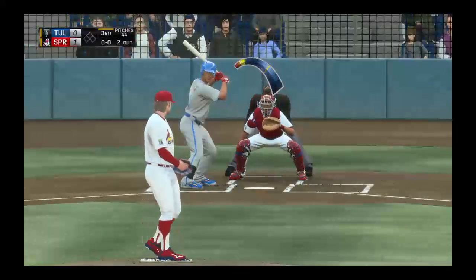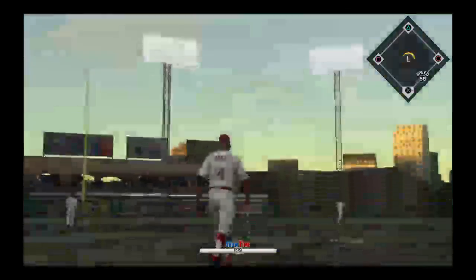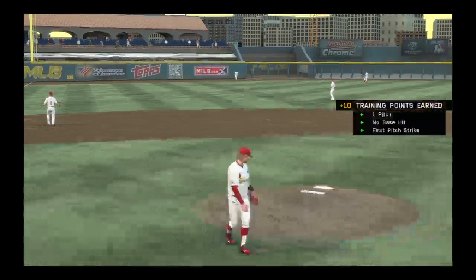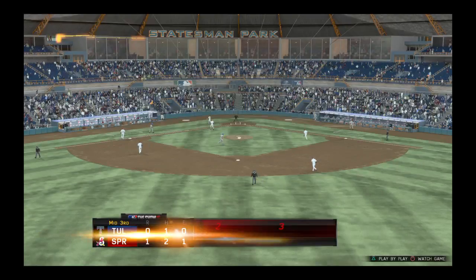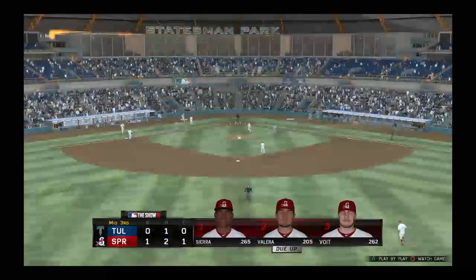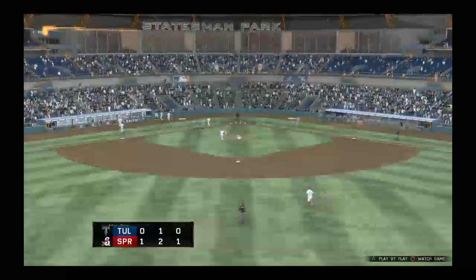Ready to deliver. Here's the first pitch. That's lifted the other way out to left. You got ball. That's mine. That's mine. Sierra will get there, and he puts it away to retire the side. So they go quietly here in this half inning. We'll head now to the home half of inning number 3. Springfield's out in front, 1-0.